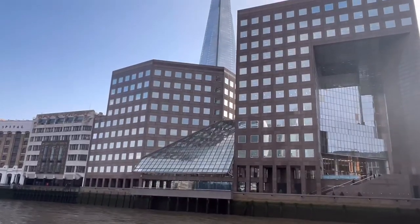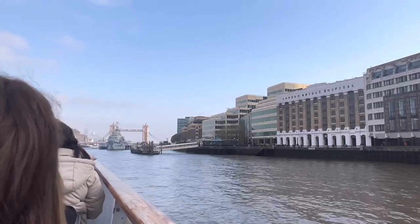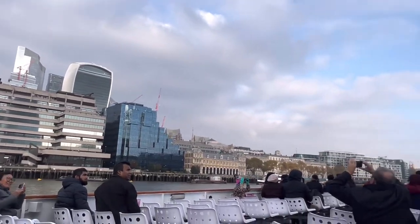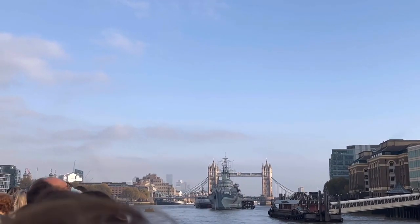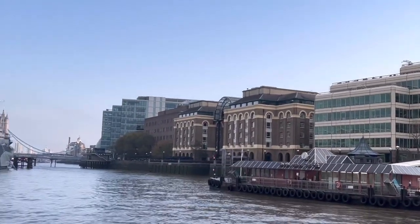You will see the monument to the Great Fire of London. It's a single standing column with a golden orb on top. There it is. 202 feet or 61 metres, the tallest single standing column in the world. And if we were to lay it down to the right, the top of the monument would be 52 livery company halls and over 13,000 houses.